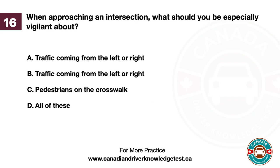Question 16. When approaching an intersection, what should you be especially vigilant about? A. Traffic coming from the left or right. B. Traffic coming from the left or right. C. Pedestrians on the crosswalk. D. All of these. The answer is D. All of these.